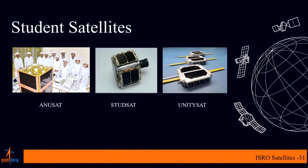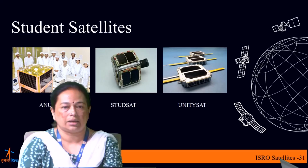ISRO supports student-led satellite programs by launching student-built satellites into space. Under the guidance of ISRO, universities design, fabricate, test the satellite bus and payload, and deliver the integrated spacecraft for launch. ANUSAT, that is Anna University Satellite, was the first satellite built by Madras Institute of Technology, Chennai under this program. It was launched on April 20th, 2009 on a PSLV rocket.